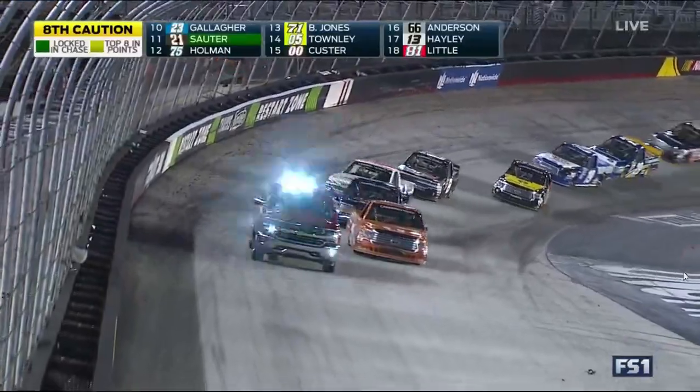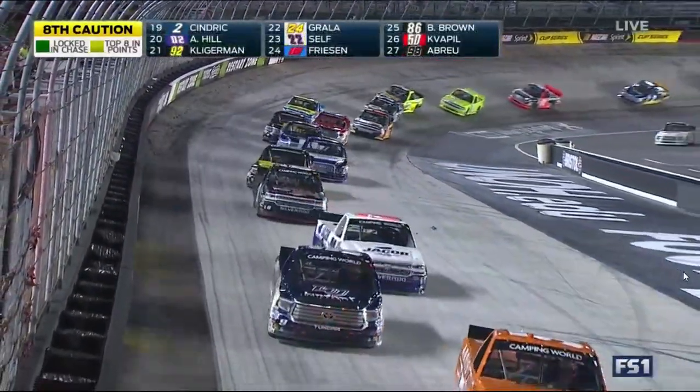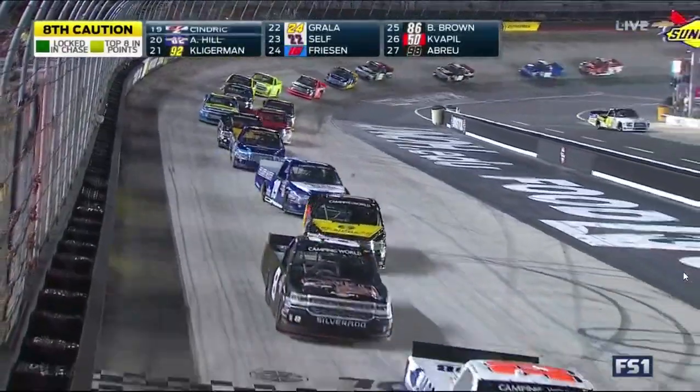Brett Moffitt with his brain gear. You think he's focused? I know he's focused. He's ready for these last 20 laps under a full moon. He might be the favorite.